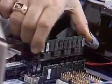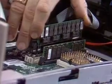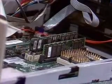Once again, will my computer recognize the memory right away, or do I have to set it up? In most cases it will. If you have any problems, you get out the documentation and you might have to change a jumper on the board. If you can't find your documentation, if you call the vendor, they'll help you do it. Okay.